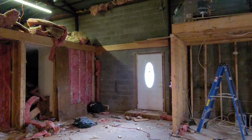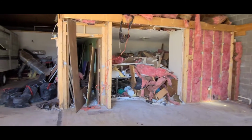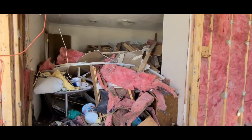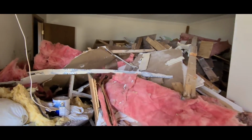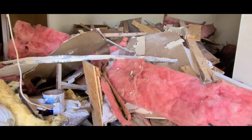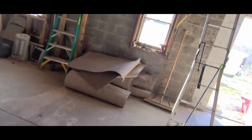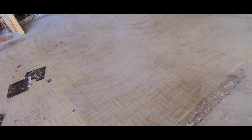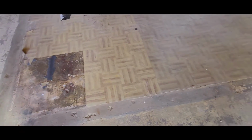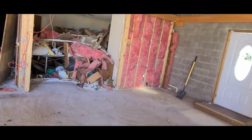Alright, so here's another quick progress report. In the morning, all of this, well, probably not all of it, but most of it is going to get pulled out of here and hauled off. I mean, this room is just packed full. So a lot of that will go tomorrow, along with the carpet that I pulled up from right here. And underneath that carpet is tile, which really is no fun. So I'm going to have to pull all that tile as well.